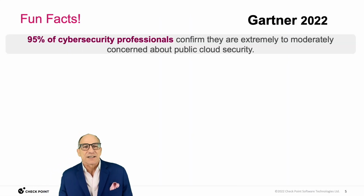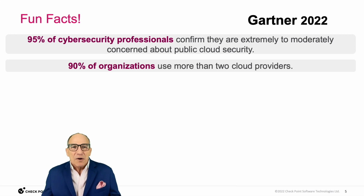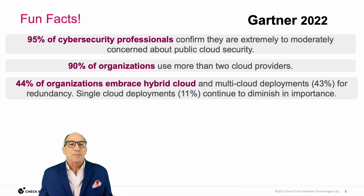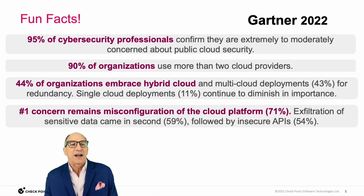So some interesting facts. All of us in the industry are concerned about cloud security, either extremely or moderately. I mean, everyone agrees it's an issue, a big concern. The number of cloud providers is just growing now. You see more than two, saying three or more, which is really remarkable. And by the way, these are Gartner fun facts. We're building in redundancies and capabilities by leveraging these multi-cloud deployments, and we're seeing single cloud environments rapidly diminishing.